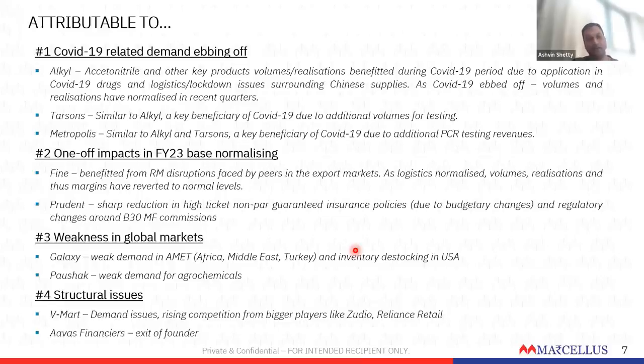The key reason, if I have to summarize, is there are four reasons. One is that a set of portfolio companies had a very high base to contend with, starting from FY23. These are the set of companies which benefited immensely during the COVID period, likes of Alkylamines, Tarsons, and Metropolis. These companies had additional streams of revenues. For example, Alkylamines, one product called acetonitrile, had a very roaring success during COVID. It found application in the COVID-related drugs.